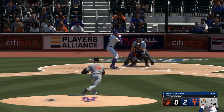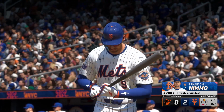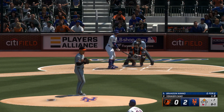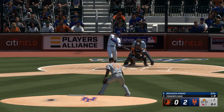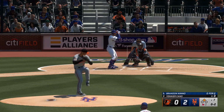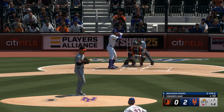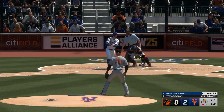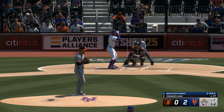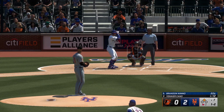And now here is Brandon Nimmo. A swing and a miss, and that's strike 1. 0-1's the count. That one fouled off. That's a ball. 1 ball, 2 strikes. Fights that one away, still 1-2. That wasn't an easy pitch to hit. It's much easier to do damage against mistakes, but that's not what that pitch was. Fouls it off, still 1-2. 1 out and a runner at second.